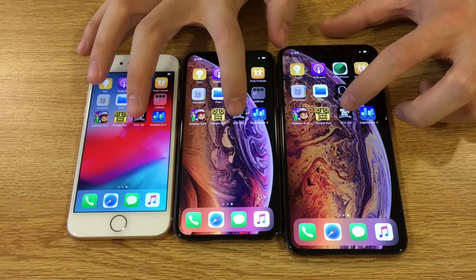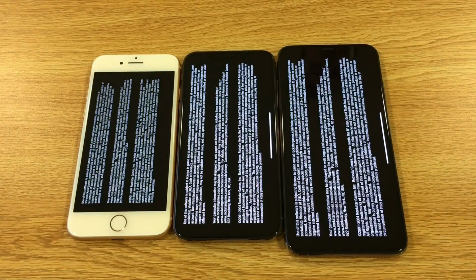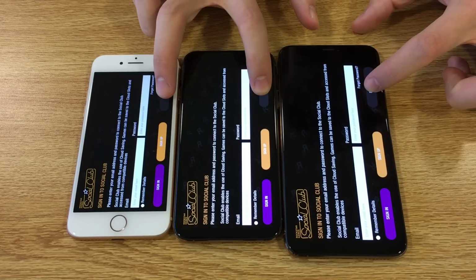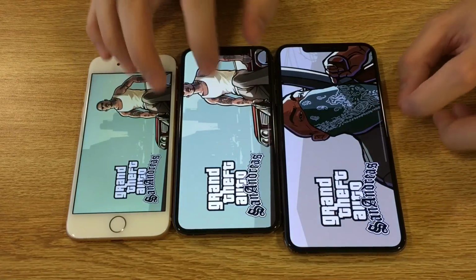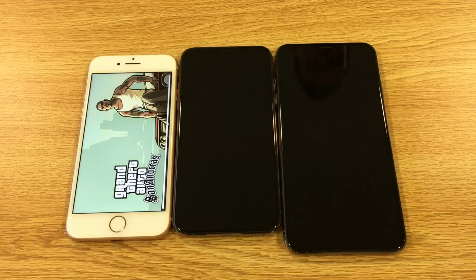So I'm going to do my best to open up all these applications at the same time. Obviously, I can't guarantee that it's 100% precise, but here we go. So opening up Grand Theft Auto San Andreas, and we just have to skip this segment right here. And now we're just going to go ahead and start the game. Of course, this is the biggest thing for Grand Theft Auto, starting it, seeing how quick the device actually gets the game going.